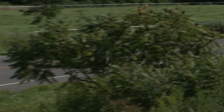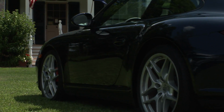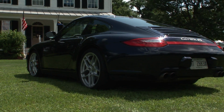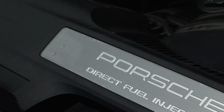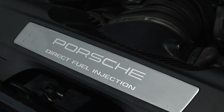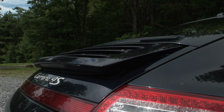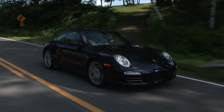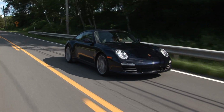Gas mileage is 21 mpg in combined driving, a 2 mpg improvement from last year. With only a modest 11 pounds of weight gain from last year's model, the spiffed-up 3.8-liter engine, now with direct injection and variable intake valve timing, turns out 385 horsepower and 310 pound-feet of torque, a 30 horsepower gain.